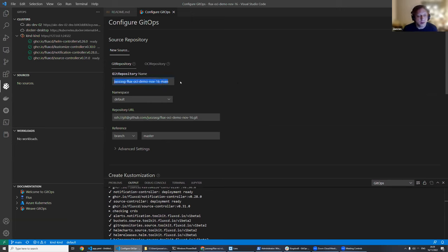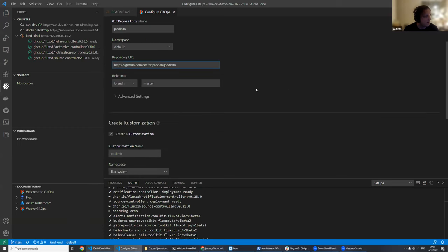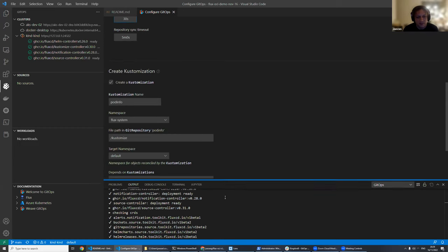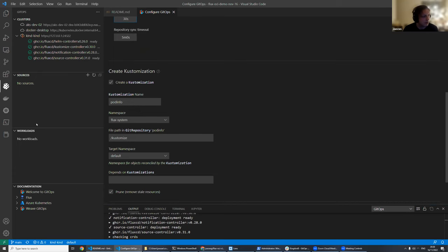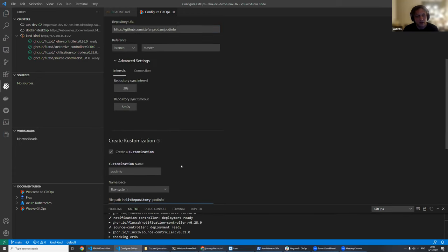So we're going to deploy one called podinfo. We're going to use our customary podinfo repository that contains the podinfo example, and there's nothing new to it. Maybe change your sync interval to 30 seconds. And we also want to create a customization. And again, everything is as expected. The customize folder inside the podinfo repository.